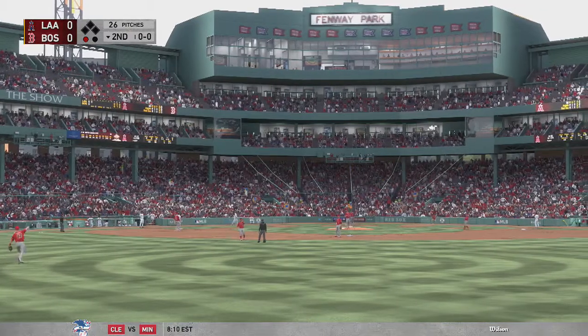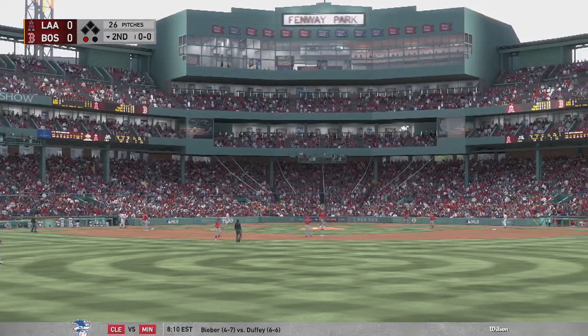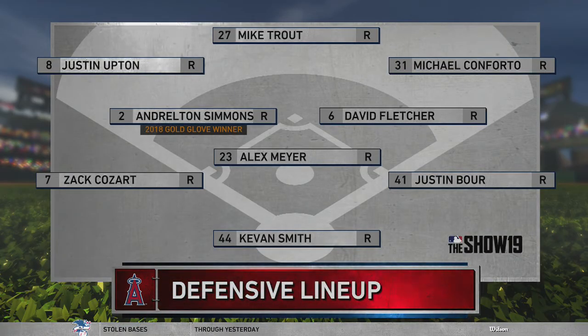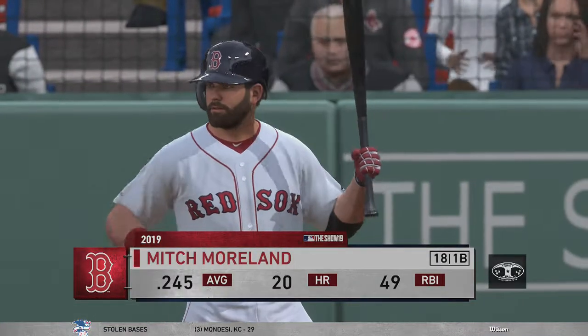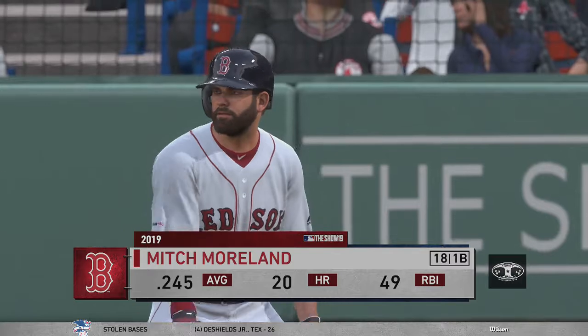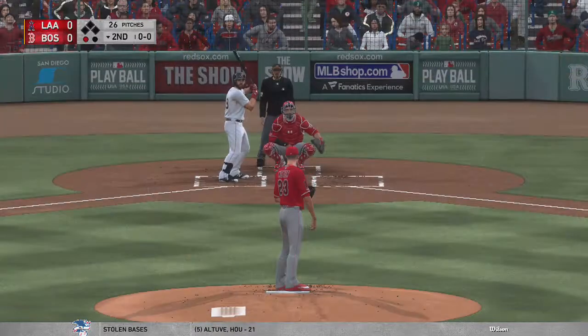Time for a look at the Angels on defense. And I'm locking in today on defensive extraordinaire David Fletcher. This is a guy that can beat you on the defensive side. He's got great hands, quick feet, great reaction time, loves turning the double play. They love having him out there. So 1 away here with the bases empty, and that'll bring up a former Gold Glover, the first baseman, Mitch Moreland.